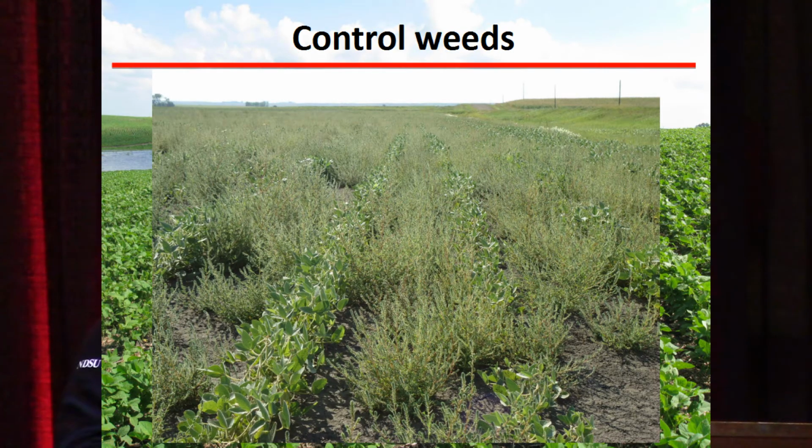So I want to talk a little bit about the other reason that we're using cover crops. This is supposed to be a soybean field. It is actually a kochia field. This soybean was not a good choice for this field, but we found that we can really do a good job of suppressing kochia with a winter cereal rye. It's a very effective tool for us. It lasts for a long time. It's cheaper than herbicides, it has more residual than herbicides, and it's a great idea. And so we're using it a lot.